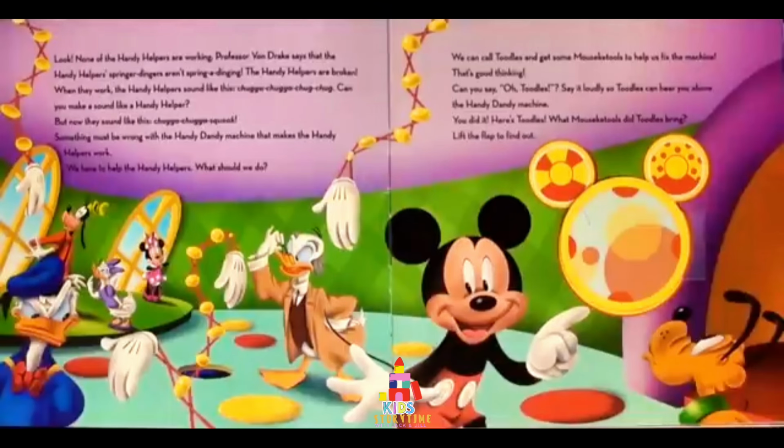We have to help the handy helpers. What should we do? We can call Toodles and get some Mouska tools to help us fix the machine. That's good thinking. Can you say, "Oh, Toodles"? Say it loudly so Toodles can hear you above the handy-dandy machine. You did it! Here's Toodles.